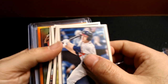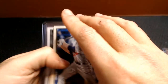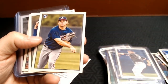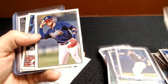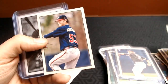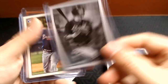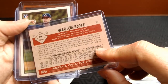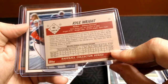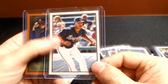Really I was happy to get them, hoping for Acuna. We did not get an Acuna, but I feel like we got just about everybody else. Drew Waters, Bryce Wilson, Ozzie Albies there, Daniel Cruz, Ian Anderson. We got a black and white version of Alex Kirilloff. That's a good card. And then we got a Kyle Wright paper, and then a Christian Pache paper.